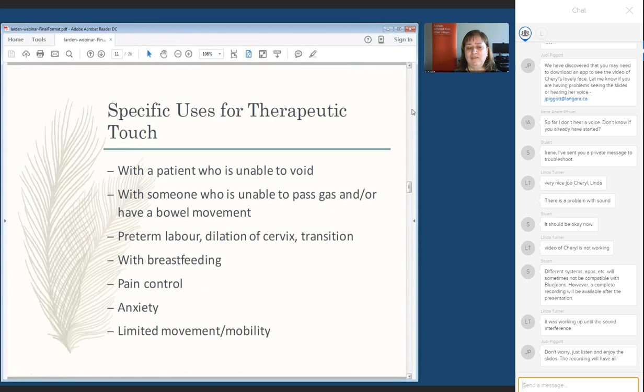So if I did therapeutic touch, it would just relax, and often it would just stop. It would slow down almost immediately and then stop. So other things as far as pregnancy, to dilate the cervix, really, really helpful for dilating the cervix. Also for transition of labor, sometimes the fetus just needs to move a little bit and then things will progress.